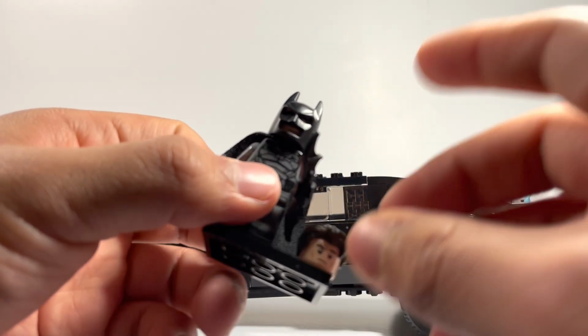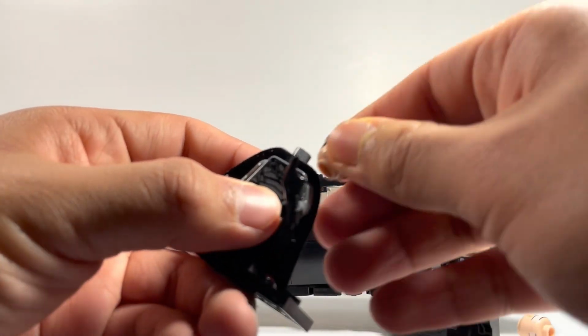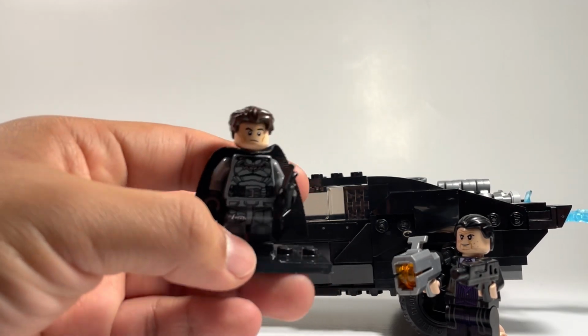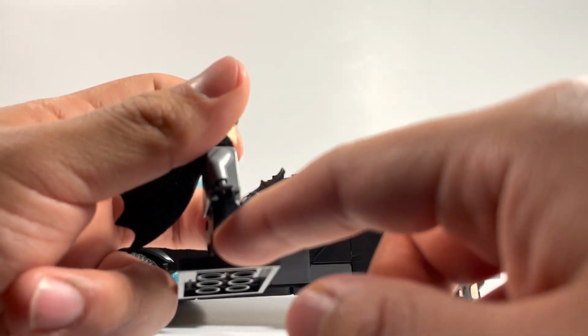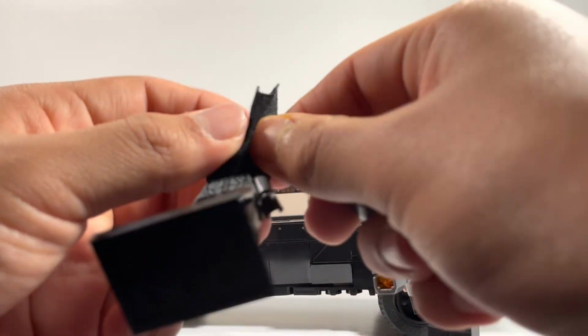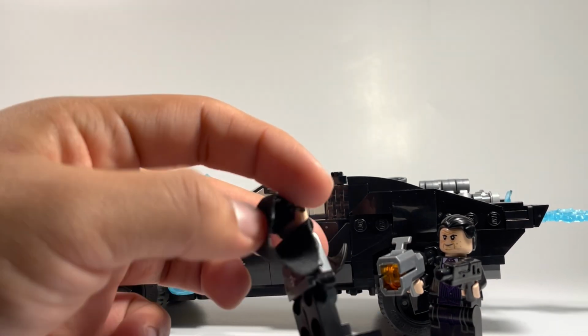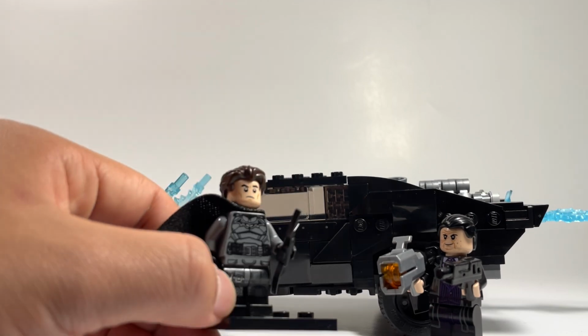I do like the fact, however, that they give you his head, so you can put him maskless, and I really like that. And he has just the front leg printing and nothing on the side, and there is his back. It has a little reflective, and overall I think that's a pretty solid minifigure.